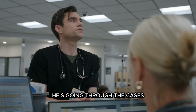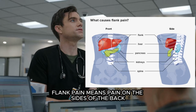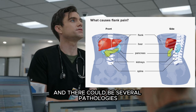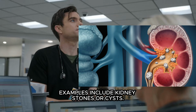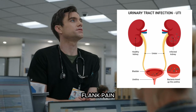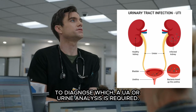He's going through the cases to basically choose the case that he finds interesting. Flank pain means pain on the sides of the back. It could be left or right, and there could be several pathologies that present with flank pain. Examples include kidney stones or cysts. These could be ruled out using ultrasound of abdomen. Flank pain could also be associated with urinary tract infection, to diagnose which a UA or urine analysis is required.